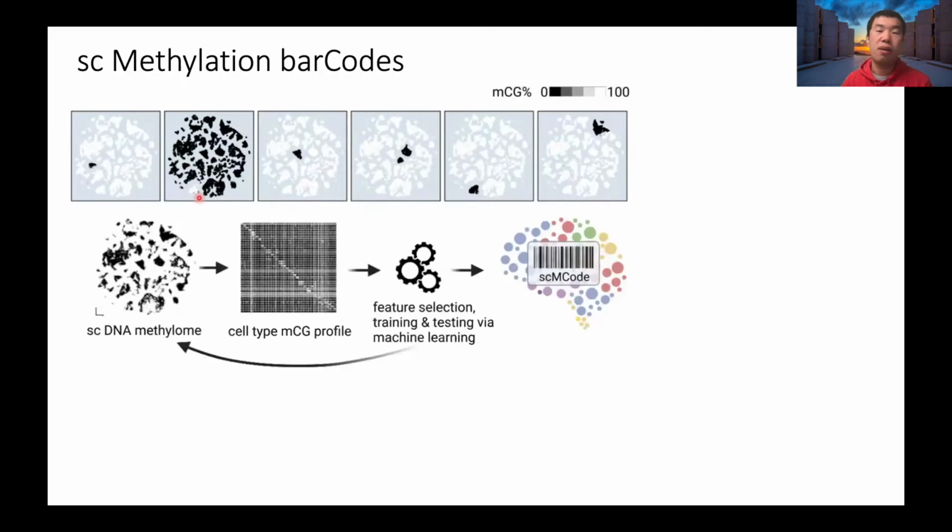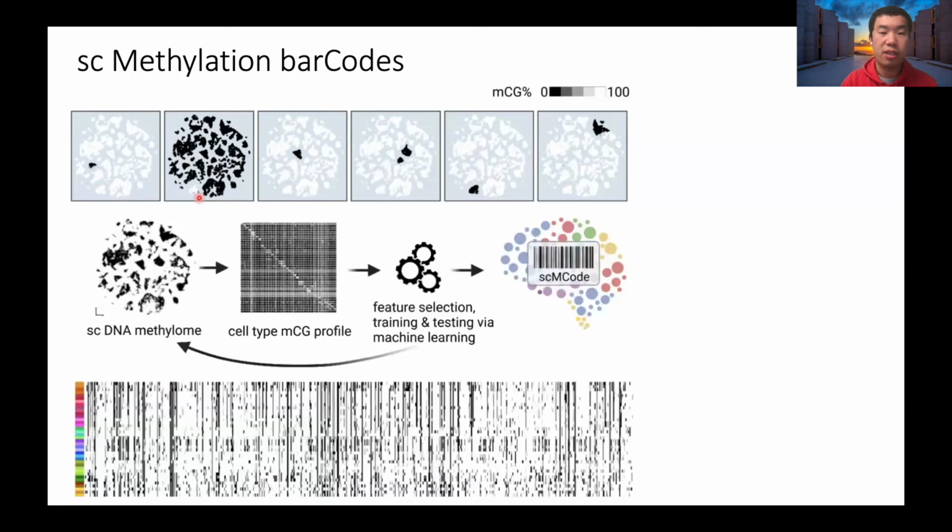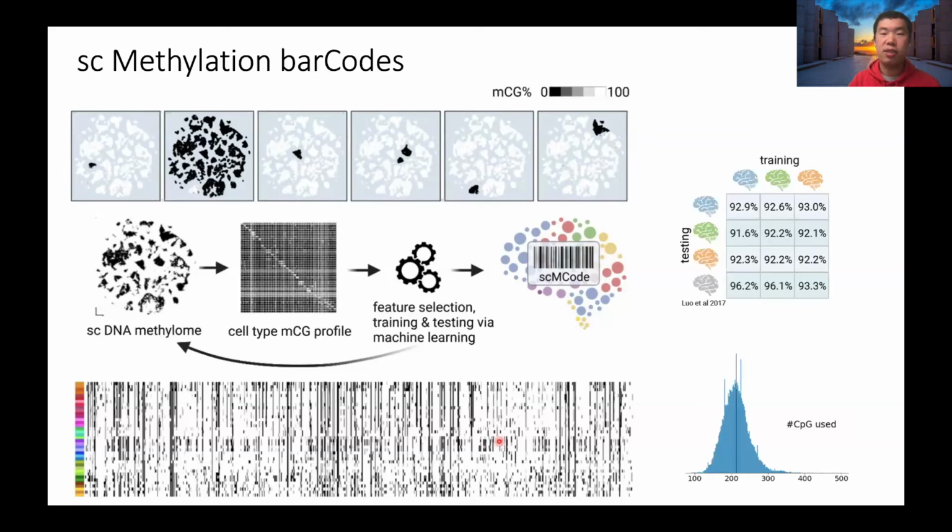Using some machine learning framework, we extract a set of CpG sites. We call it a barcode, because it looks like the barcode on anything that you buy from the supermarket. By examining the status of DNA methylation of a single cell, and then comparing it to this reference, you can very accurately determine the cell type at the single cell level. And also, this is very robust. You can use the data constructed from different donors and apply it to another one. There's no problem. The accuracy is very high.